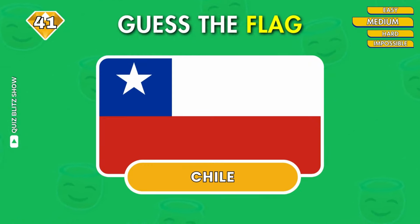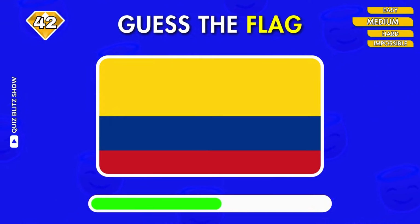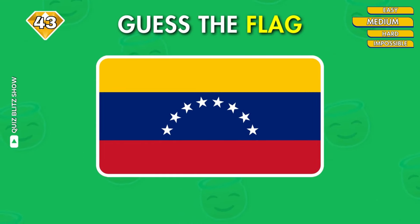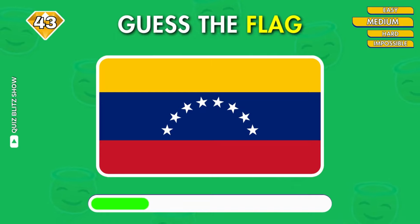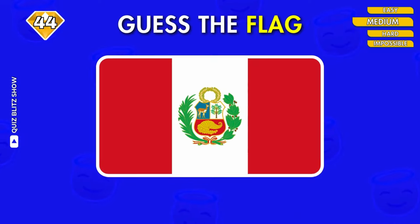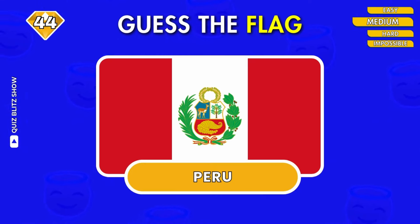You've got it. This flag belongs to Chile. Think you can handle this one? What flag do we have here? Well done. This one is Colombia. Here's a flag that's a bit of a challenge. Can you guess it? Absolutely right, it's Venezuela. Spot on, that's Peru.